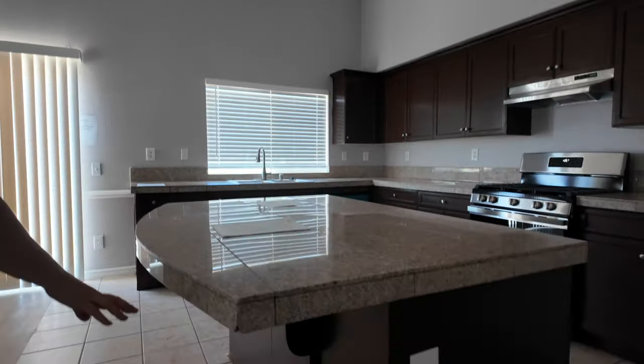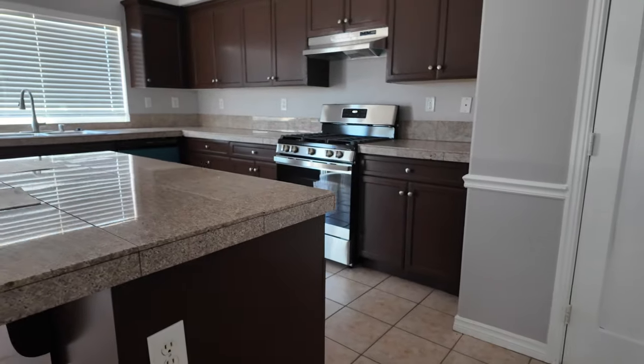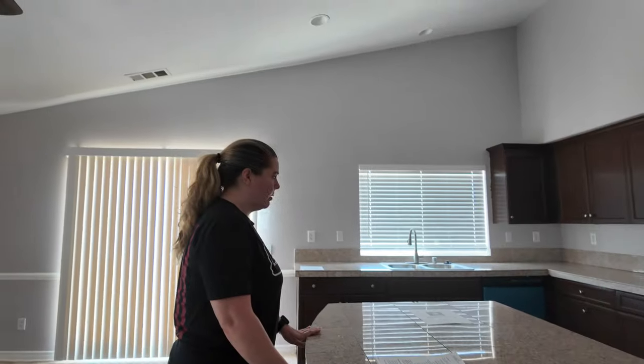Kitchen is pretty straight. Yeah, we could put stools here. Yeah, the fridge would go right here. It's kind of weird. That's a weird spot, ain't it? Yeah, it's a weird spot with the fridge. It is a pantry.